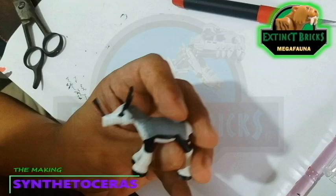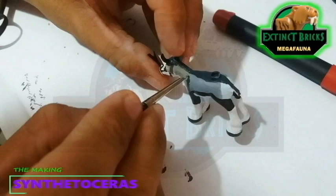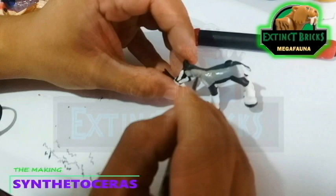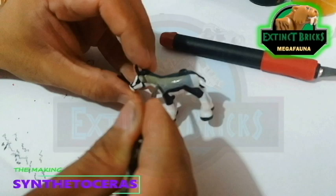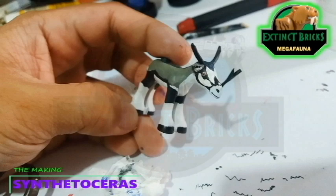Moving on with the painting, you can see here that I'm already half done with the face, so you can see it's very similar to the Oryx. Now it's time for me to finish up the paint with the coloring of the back. You can see here that it's also gray, but I wanted it to have a little bit of brown to it, so I mixed a little bit of brown as well as yellows into the gray. And after drying, this is how it looks. And that's it for the making of the Synthetoceras.